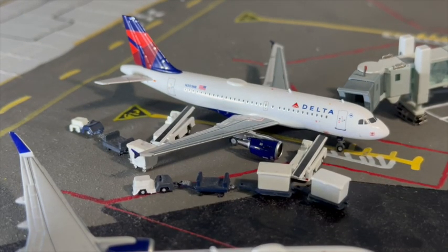Right here is one of our other new models, which you guys have most definitely seen the unboxing video for, but it is our beautiful Delta Airbus A319. This plane is currently getting bags taken off the aircraft right now, as it has just arrived in from Bermuda and will be making a later departure out to New Orleans.